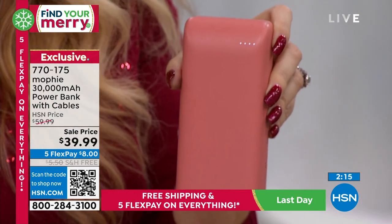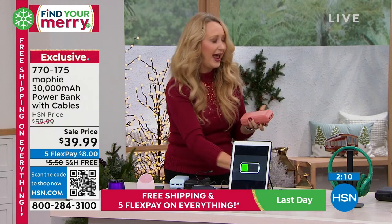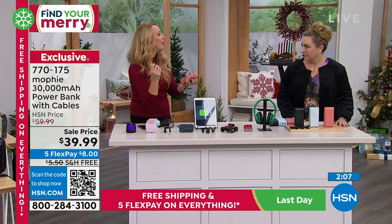And let me show you something else really fun. The second you plug something into this, it automatically starts charging. So if I've had the other chargers, have you had these where you have to push a button? Yes.